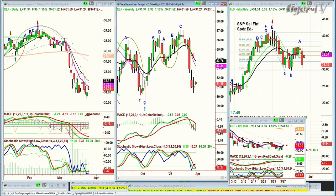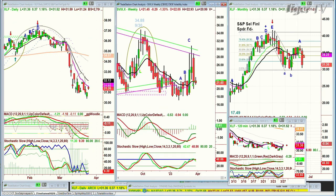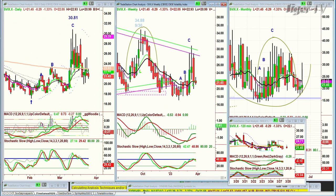Okay, so within that context, let me just go to the VIX index. There were a couple of stocks. Nobody was in a hurry about the stocks they wanted to look at today, so I'll get to it tomorrow. 21.45 on the VIX. It's under the 200-period moving average. If this can stay low, if we can get back into the 20s, that's going to be a big thing for the market.